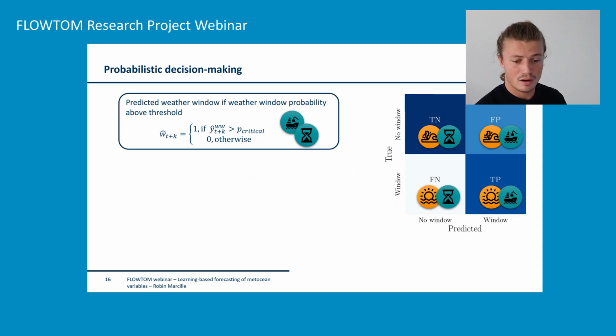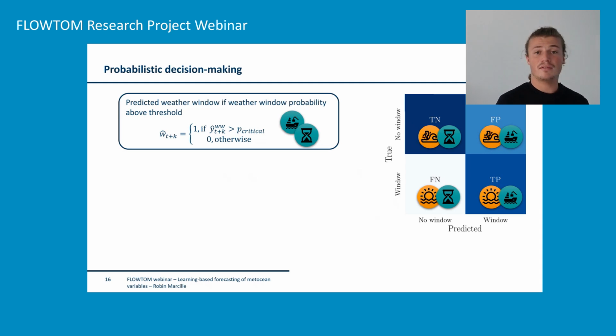The case where we predict a weather window and there is actually a weather window is called a true positive. The situation where we predict an absence of weather window and there is actually no weather window is a true negative. The situation where we predict a weather window but actually the observed conditions are above the limit is a false positive. And a situation where we predict no weather window and actually there was a window for operation is a false negative. So those 4 cases describe all the different situations that we can have from these forecasts.